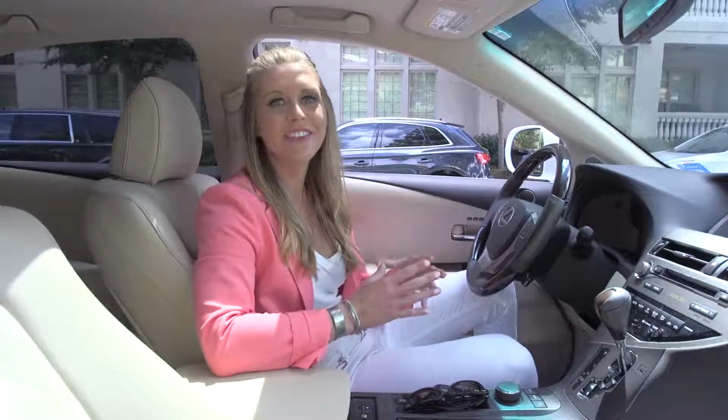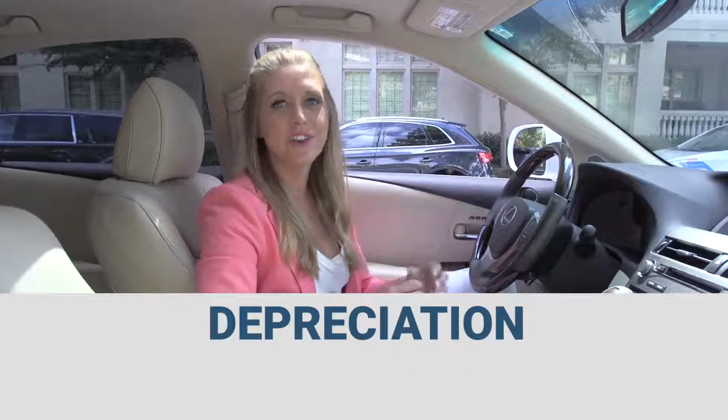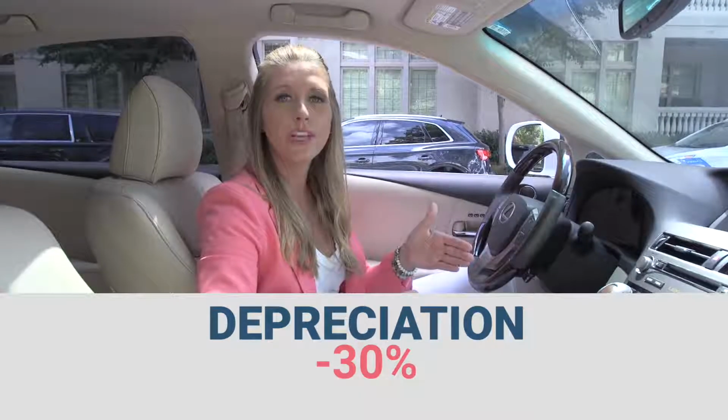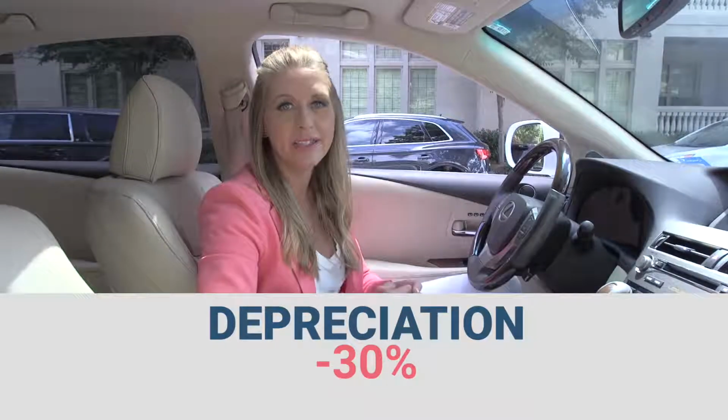If you need a little extra convincing as to why you should buy a used car over new, here's the number one reason: depreciation. The second you drive a new car off the lot, it drastically drops in value. In the first year alone, it can lose about 30% of its value, but between 3 to 5 years is when it's really already hit that biggest depreciation point, and that's where your sweet spot is for buying a used car.